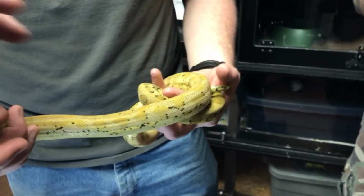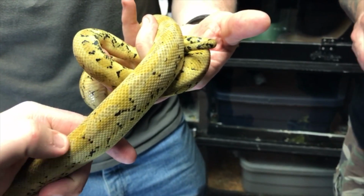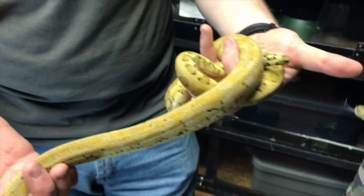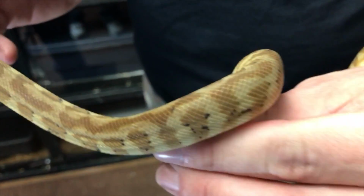I think what I like about this is that it's faded. You can still see the pattern, but the black is going off a little bit. And you can see he's heading down that same route. You can see where the little black's going to come in, but then you also see where it's going to have some faded pattern.